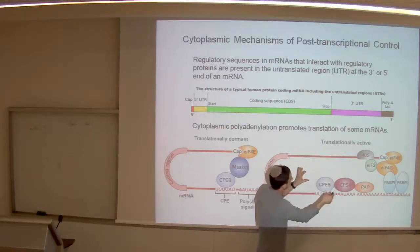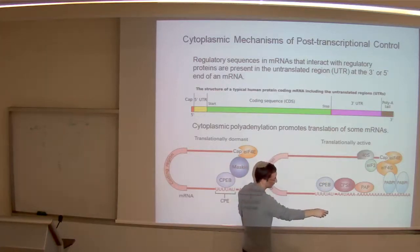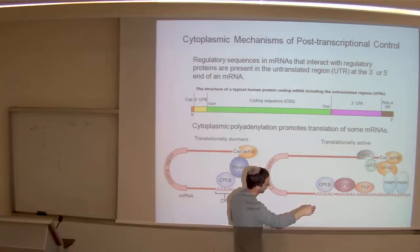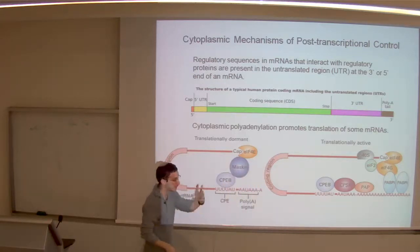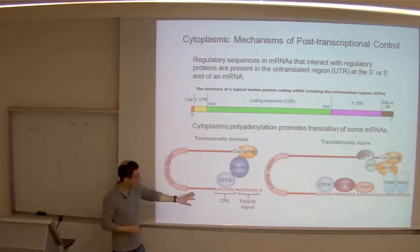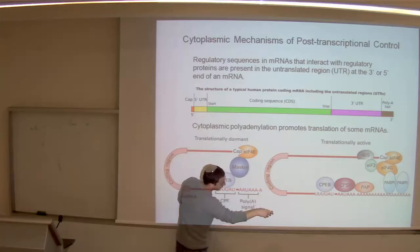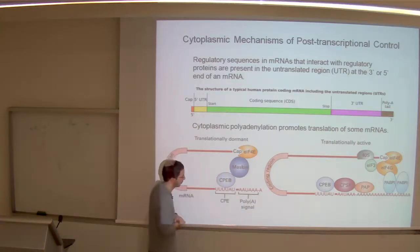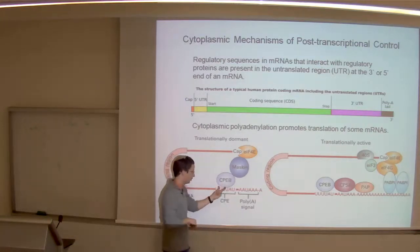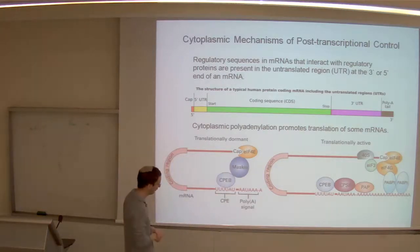Okay, so this is the translationally active form of a messenger RNA. You have to have a long poly-A tail for these proteins to effectively bind, interact, and recruit the small ribosomal subunit, which is an essential step in translation. If you have a very short poly-A tail, which is indeed the case for some messenger RNAs, then you have a translationally dormant form, because PABPI would not bind and would not recruit the small ribosomal subunit. And also, I would add that the stabilization between the 3' and the 5' ends is much weaker than what we see here. Okay, and this is the translationally dormant state.